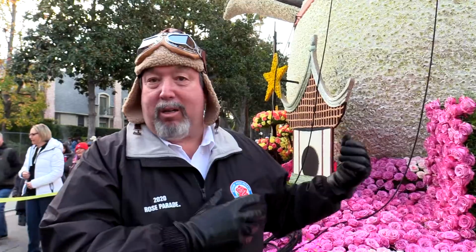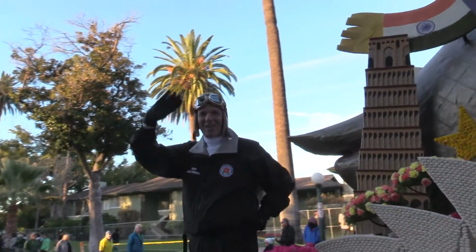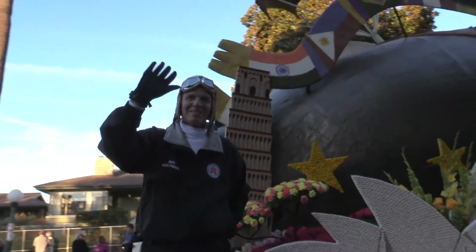I'm Barry Valdez from Devore, California, District 5330. I'm the district governor-elect. Happy New Year and welcome to the Rose Parade. Happy New Year! Richard Schulhoff from the Arcadia Club, riding the float. Rotary connects the world. Happy New Year!